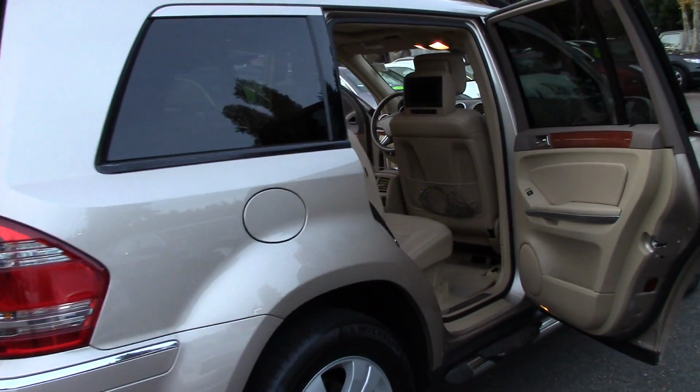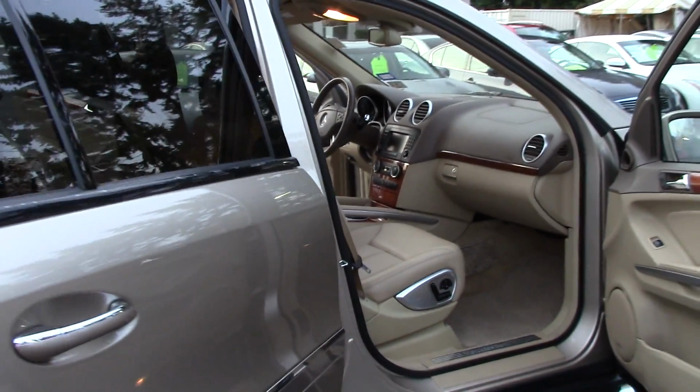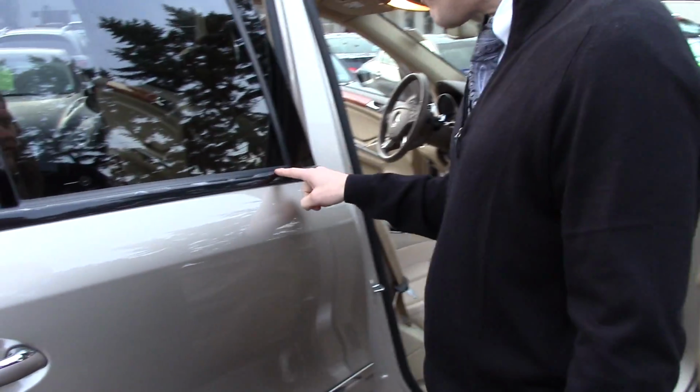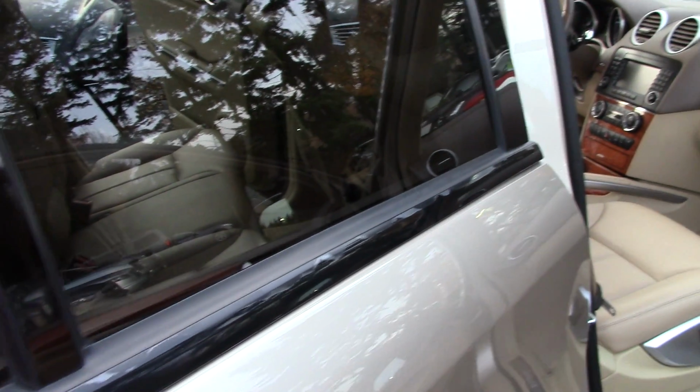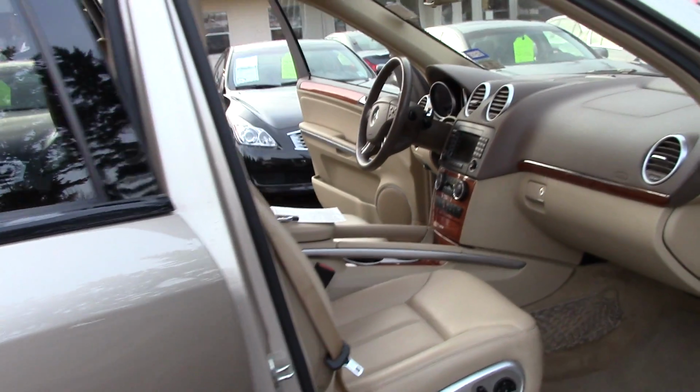Looks great inside, especially for it being just traded in. One bugaboo on these GLs, oftentimes you'll see this trim area right here gets a little bit of sunburn on it. I think this is the only piece that has that look, but it's just a known item on GLs. Come take a look inside.